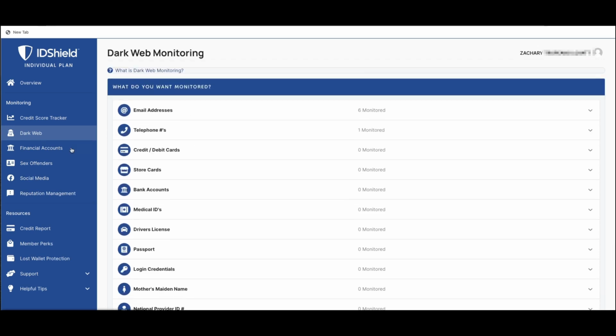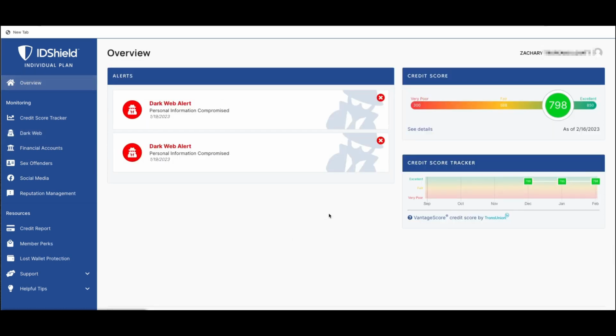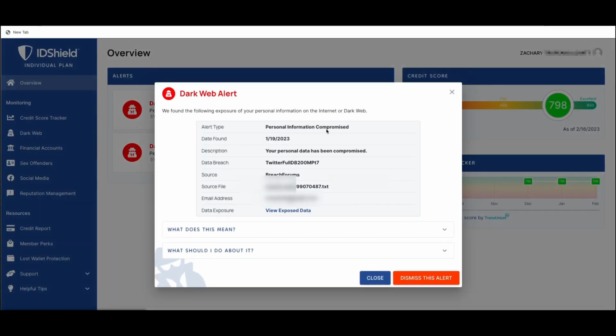So not bad. And basically how the dark web monitoring works is when it finds any of this information on the dark web, which, unless you're really, really good at keeping track of your information online, it's going to find some. And it will give you these alerts here. And basically what it's going to tell you is what type of alert, in this case, personal information was compromised. And then it just tells you all the information about it. When it found this breach, what they're saying about it, in this case, my personal data has been compromised.